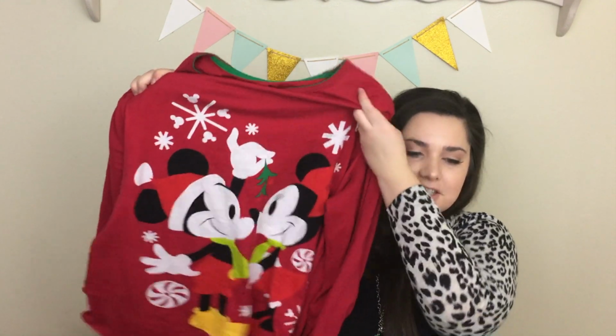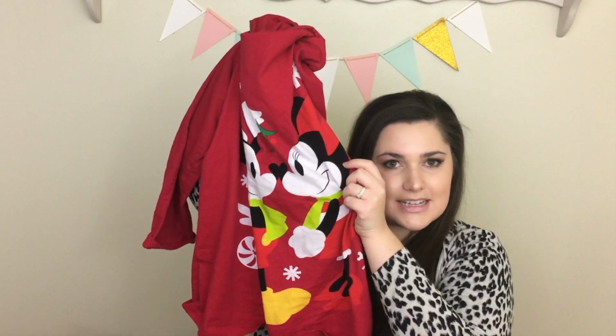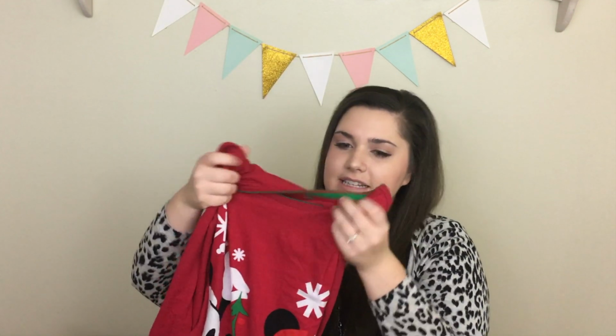They say that they're ladies and men's. I think they're probably sized unisex, but for the ladies top, I got the Mickey and Minnie cute little shirt. So it's pretty cute. It has Mickey and Minnie and they're touching noses, and then it has a pretty little detail up on the top. We actually saw these and bought them because of the men's shirt.